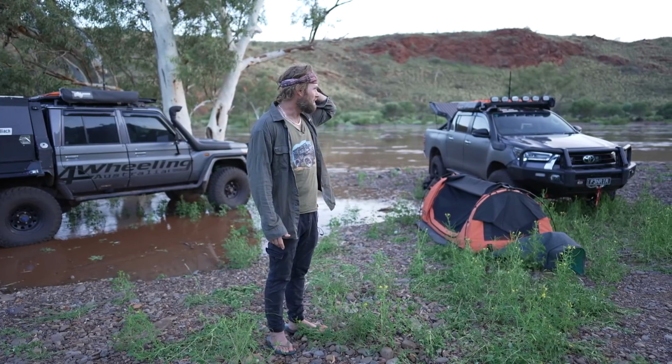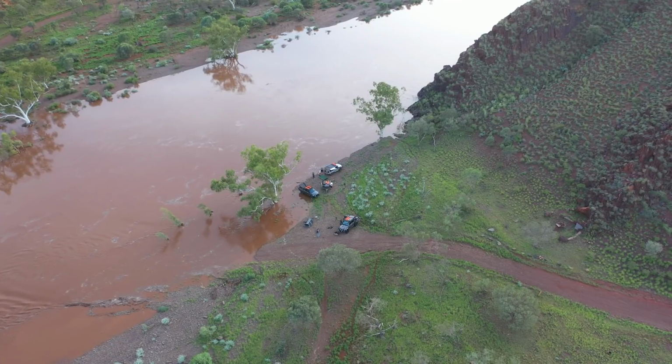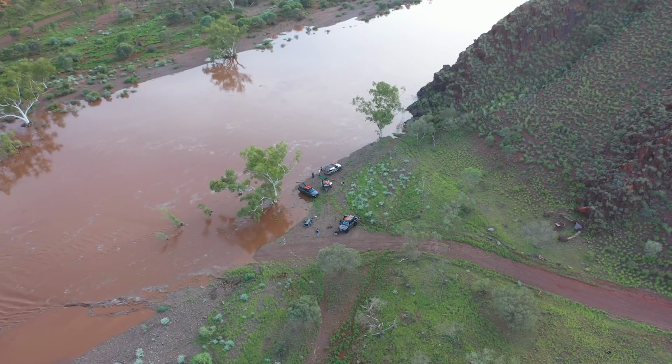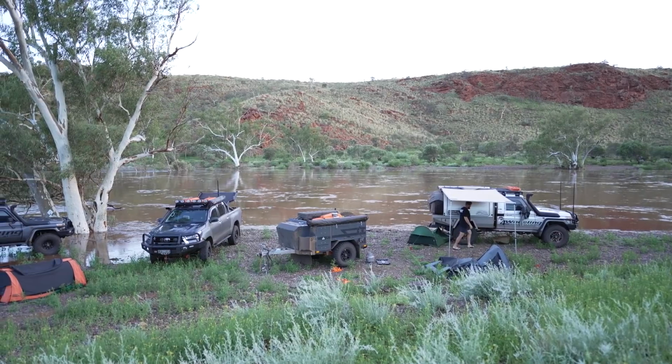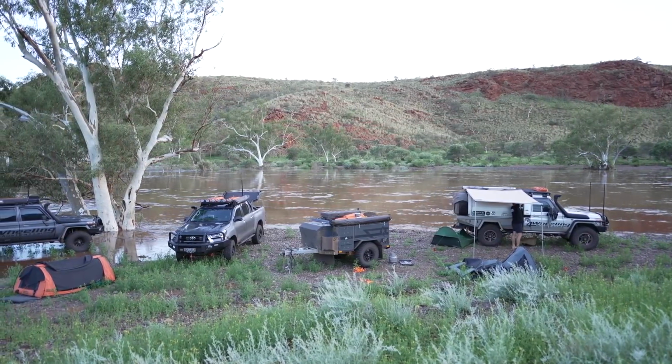That's a lot of water coming through. It only rained here maybe 10 mil of rain. Somewhere else has copped a lot of rain. Do you reckon that's 5 meters, 6 meters deep there?